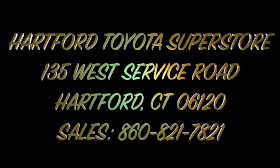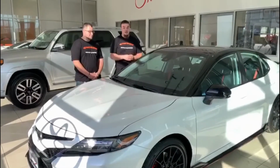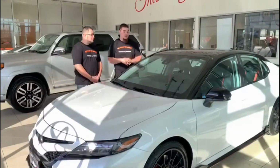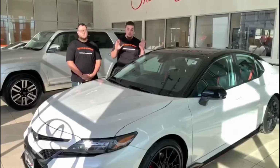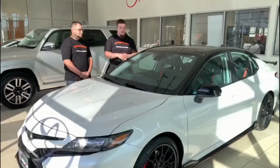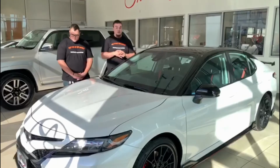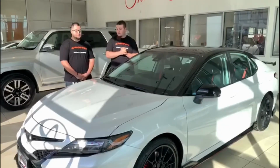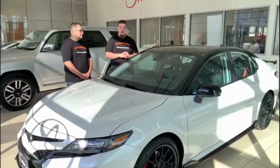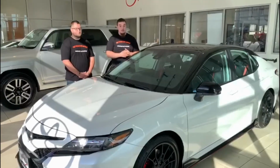Eric and I are here at Hartford Toyota Superstore in Hartford, Connecticut. Today we're going to do a review on this 2020 TRD Camry. Very special edition, the first TRD edition of Camry ever. This is a V6, has TRD exhaust, a lot of TRD upgrades, lowered down a little bit with TRD springs. It's a really, really nice car. It sounds great. We're going to do a full-on review of this car, give you 360 shots of it.